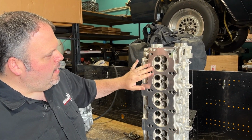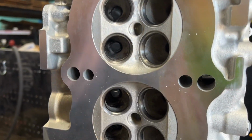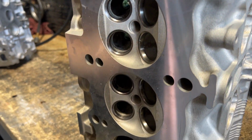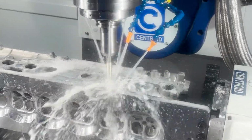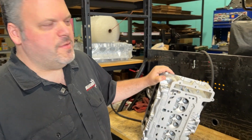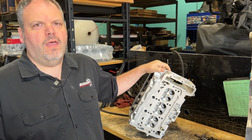Now he welded the deck up, and this is all his welding, and we had to mill it. We just knocked the guides out of it. It's cleaned and it's ready to be CNC'd, and we are hopefully going to go well into the 6s with that guy.